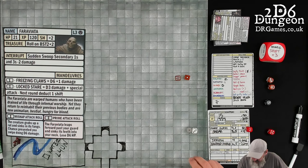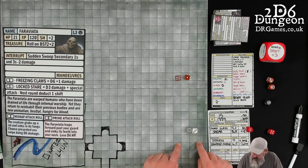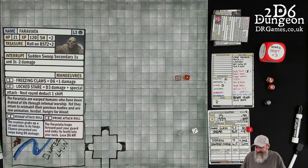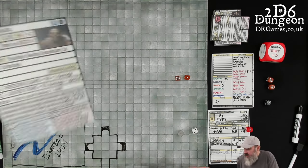Again, I need 3 and 2. Oh no, I don't want that. I want this. I need 2 and 2. Do I have 4 shift? I have 5 shift. So I can shift this up to a shear, which is a D6 plus 4. Okay. 10 points of damage is enough to do it.